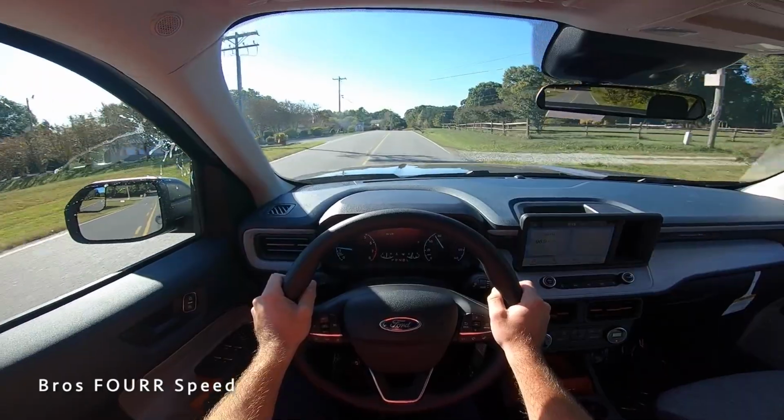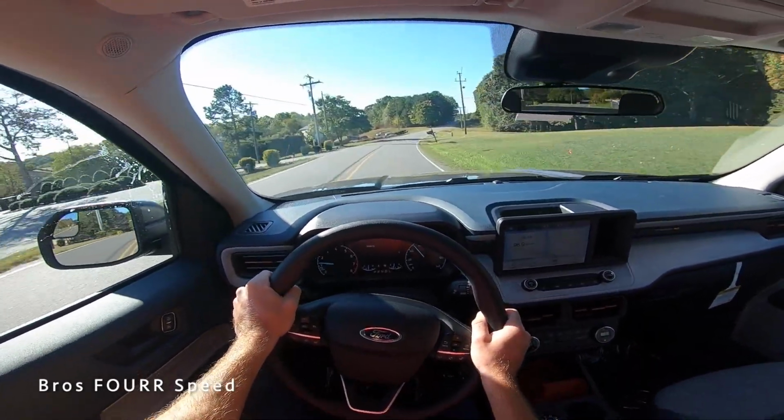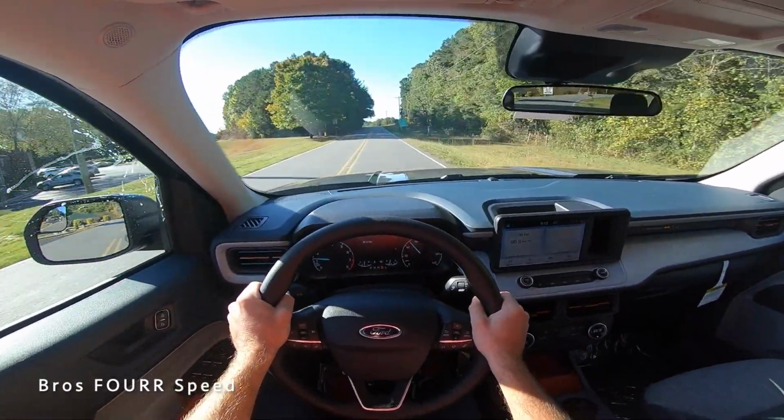But that's gonna wrap it up for today's review. Comment down below, what do you think of the all-new 2022 Ford Maverick? Definitely a pretty awesome new truck for the truck world.